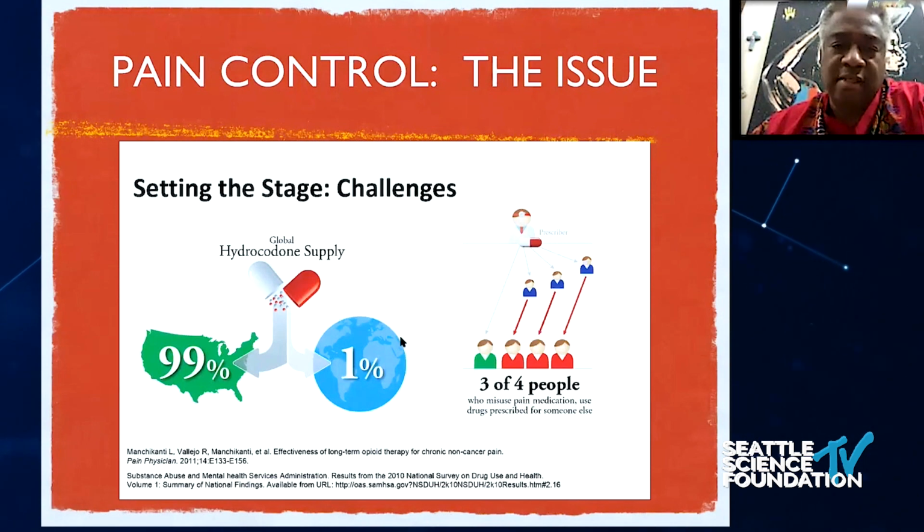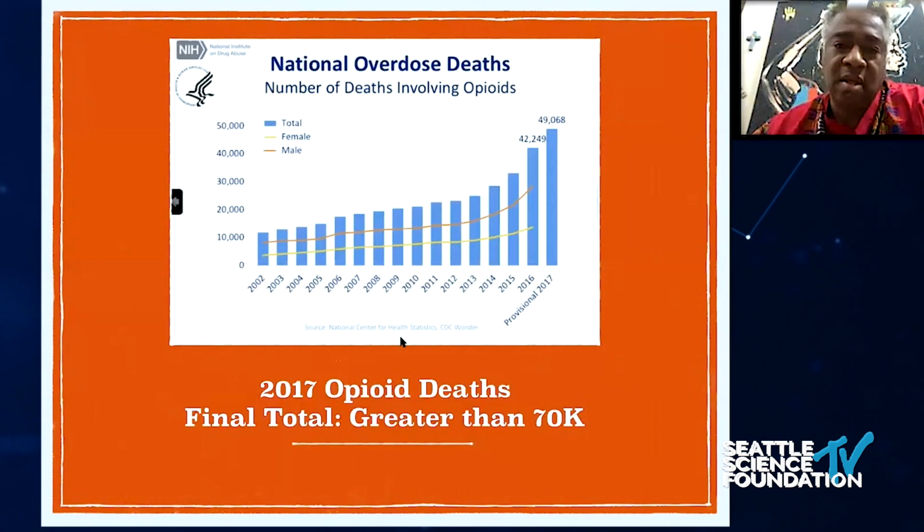And this is the real issue. In the United States, we are predominantly using the world's hydrocodone. I'm not saying that we have more pain than the rest of the world, but we certainly use more of the oral opioids. And in that group, 3 out of 4 people do report some type of misuse or using of other people's medication. That subsequently led us to the death rates that we're seeing now. You can see back in 2002, 10 to 12,000 deaths, and at that point motor vehicle accidents still really represented the majority of deaths in the United States. Now we see in 2017 that we did see greater than 70,000 deaths related to opioid overdose.